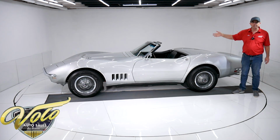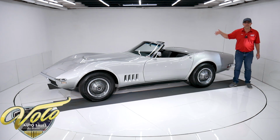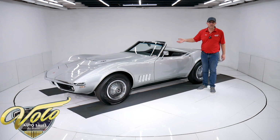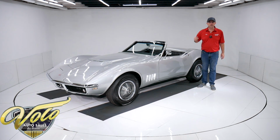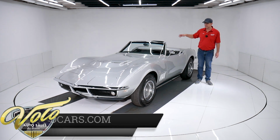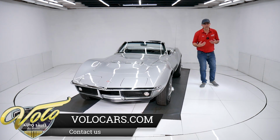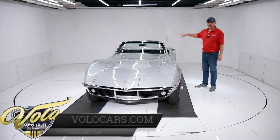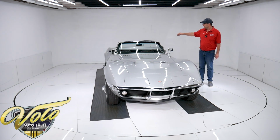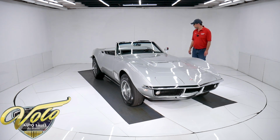It has the number matching Muncie 4-speed transmission. The shift linkage was rebuilt. The clutch, pressure plate, throw-out bearing was all replaced. Flywheel was resurfaced. Drive shaft was rebuilt. Transmission was opened up, inspected. New fluid, resealed. Transmission, or the rear end, same thing. It's the original rear end. It's a 355 posi. It was opened up, fluid, inspected, serviced.